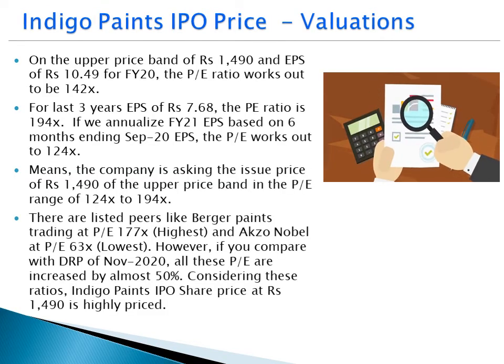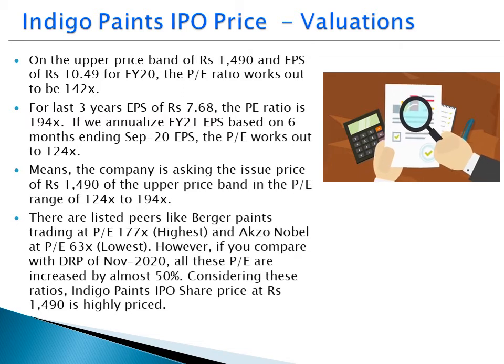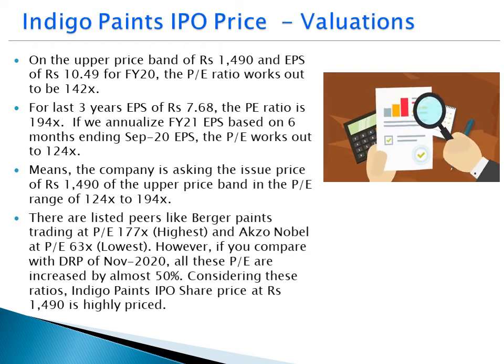Now let's look at the Indigo Paints IPO price and the valuations. On the upper price band of 1,490 and EPS of 10.49 for FY20, the PE works out to be 142x. Even if we consider the last 3 years' EPS, PE is at 194x. And if we analyze FY21 EPS, then the PE works out to be 124x. This means the company is asking for an issue price of 1,490 at a PE range of 124x to 194x.